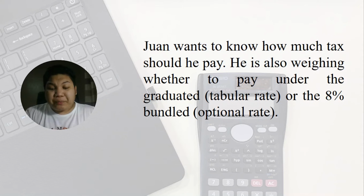So, ano ba to? Pag self-employed individual ka, meaning may individual ka, may business ka, or you are exercising your professional services. For example, architect ka, tapos gumawa ka ng sarili mong firm. O di kaya, nagbibenta ka, buy and sell, okay? So, you have your own business. You are your own boss.